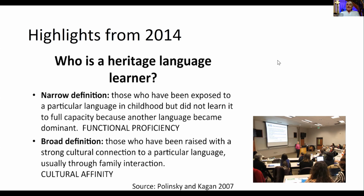And you could also say that there's reduced input to the child to acquire the language, because they're probably just getting input from parents, for example, family members, relatives, people from the community. But the minute they step outside their home, and certainly when they go to school typically, they're not able to continue with the language.